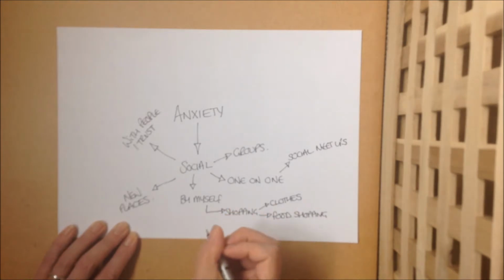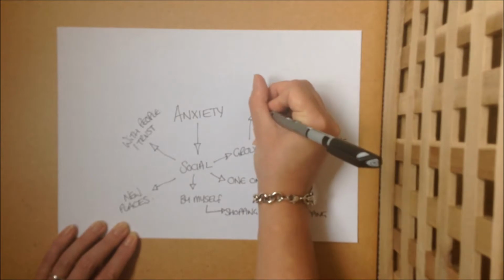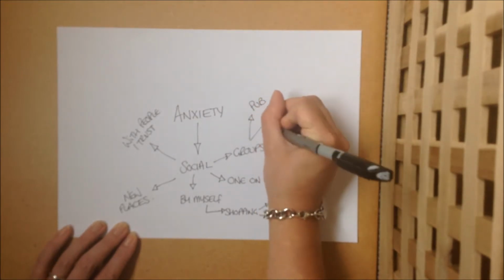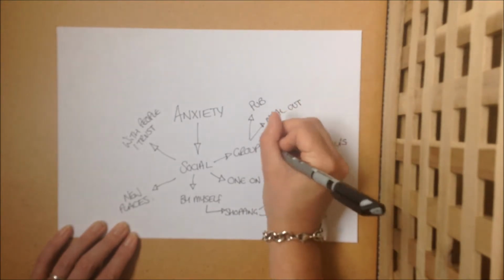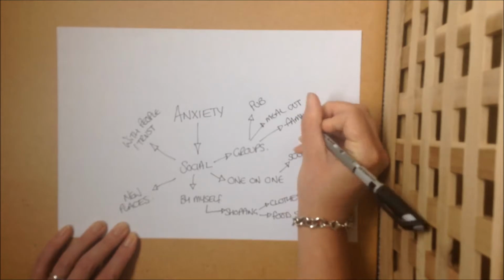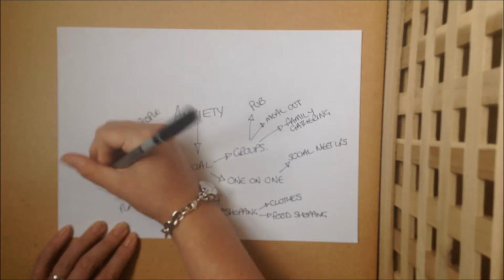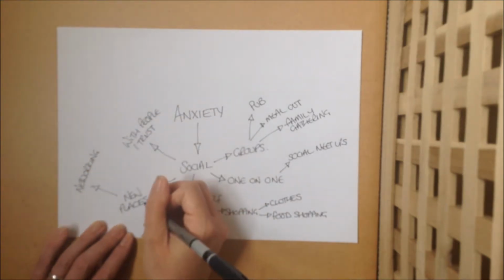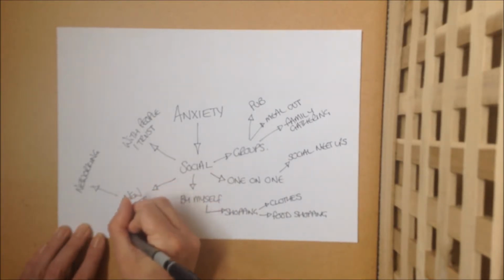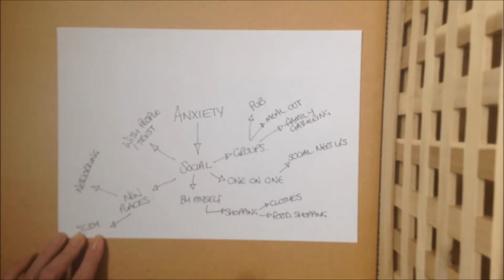I'm trying to keep the page inside the screen for you, so I can't jiggle it about. Groups would be, again, like a pub scenario or a meal out. Can't really think of what else you'd do with a family gathering. That's a group event. And then new places, so that would be any kind of networking, or it would be like study, so like college, study environments where there's loads of new people. That would also be a group scenario, so that would link round across to that.